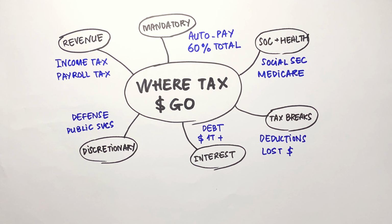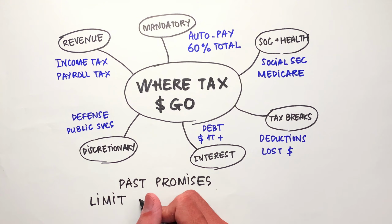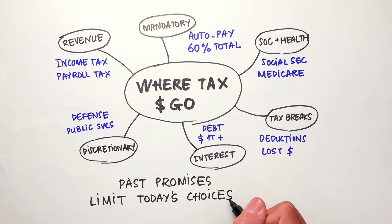When you put everything together, a clear system appears. Most tax money is locked into promises made decades ago, for retirement and health care. What's left gets divided between defense and public services. When revenue falls short, the government borrows. That borrowing increases debt. Debt increases interest. And interest takes up more of the budget. Over time, interest crowds out choices. The system becomes less flexible even as needs grow.